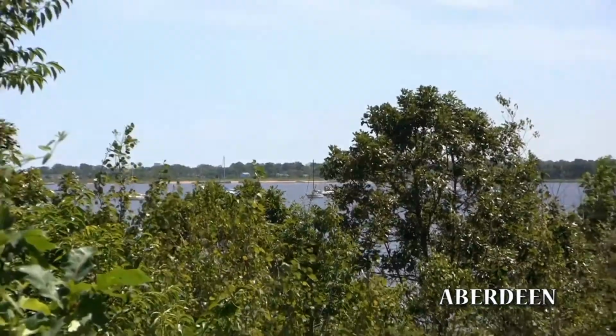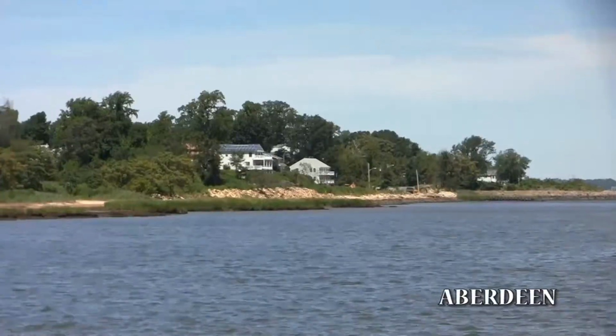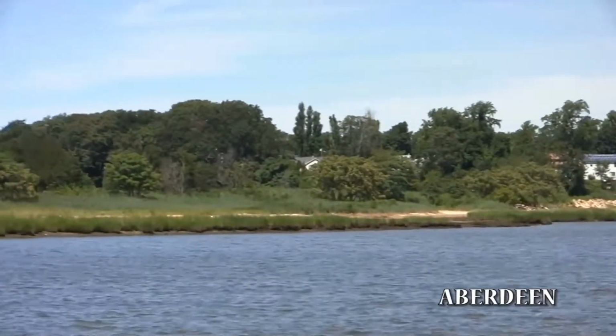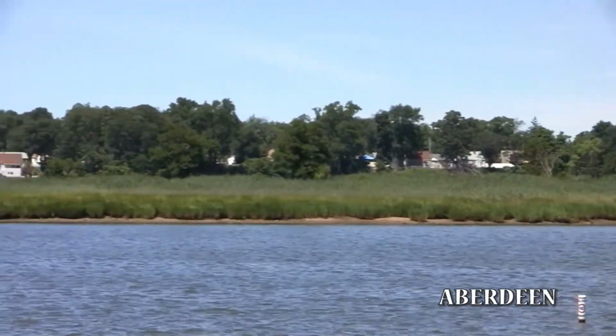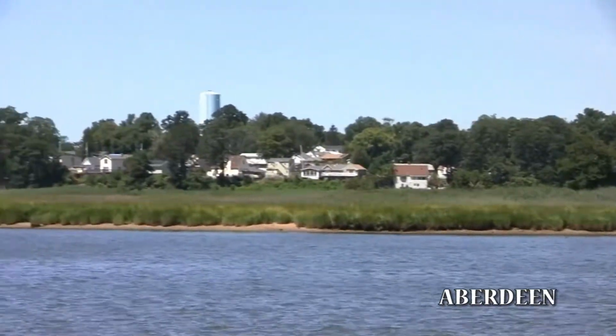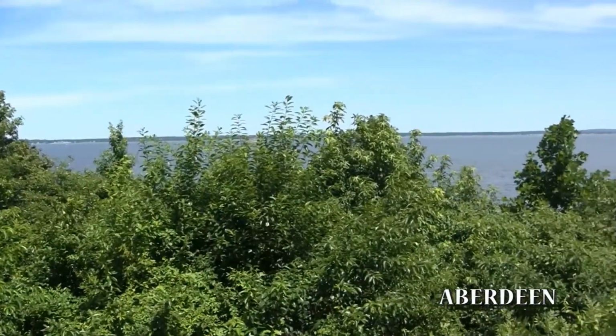So here we are in Aberdeen. Aberdeen is situated in a cove. On one side is Aberdeen, on the other side is Keyport, and they can look at each other. Here we're looking at Aberdeen. We're going into the cove right now. That's Raritan Bay, as you can see.